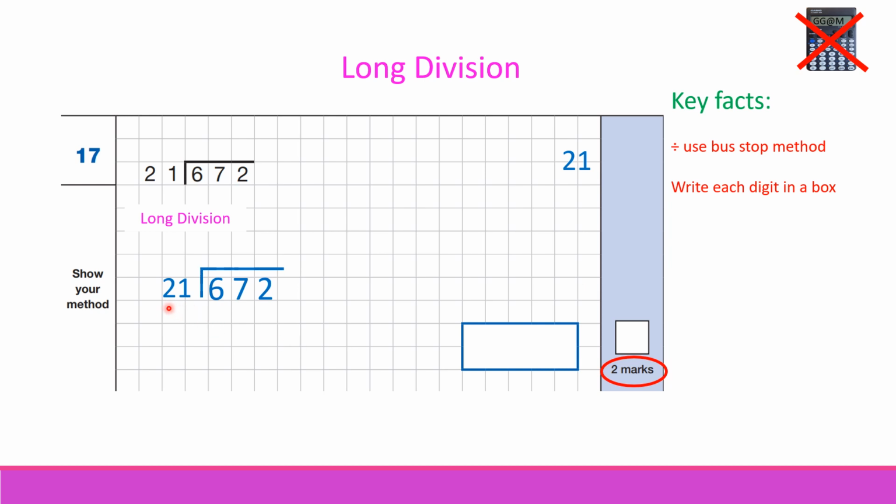Now often if you've got a 2-digit number at the front, we use long division. If you had a 1-digit number at the front, we use short division. As I said, both methods can be used, and I'll show you both methods and you can choose your preference. But long division is a method that is very useful and very valid.